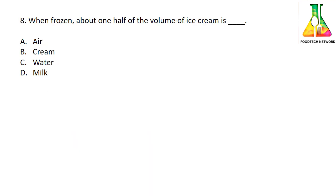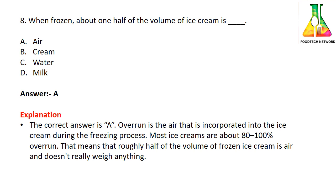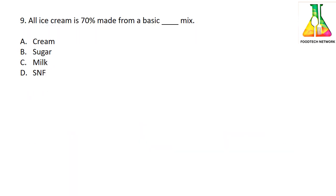Question eight: when frozen, about one half of the volume of ice cream is dash. Option A air, option B cream, option C water, and option D milk. Option A, that is air. Overrun is the air that is incorporated into the ice cream during the freezing process. Most ice creams are about 80 to 100% overrun. That means that roughly half of the volume of frozen ice cream is air and doesn't really weigh anything.